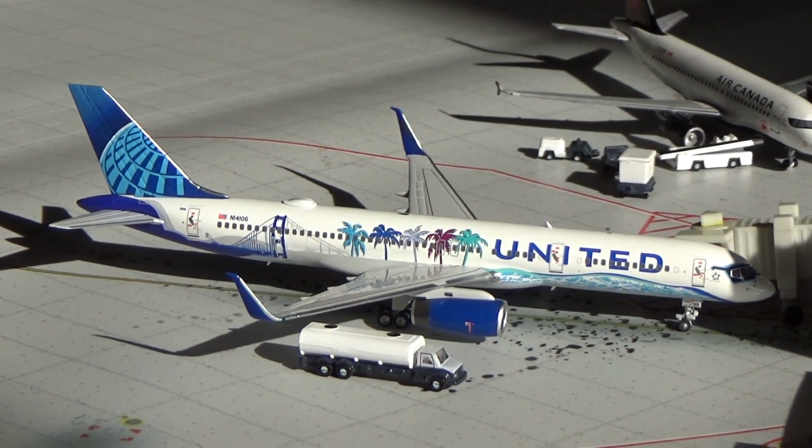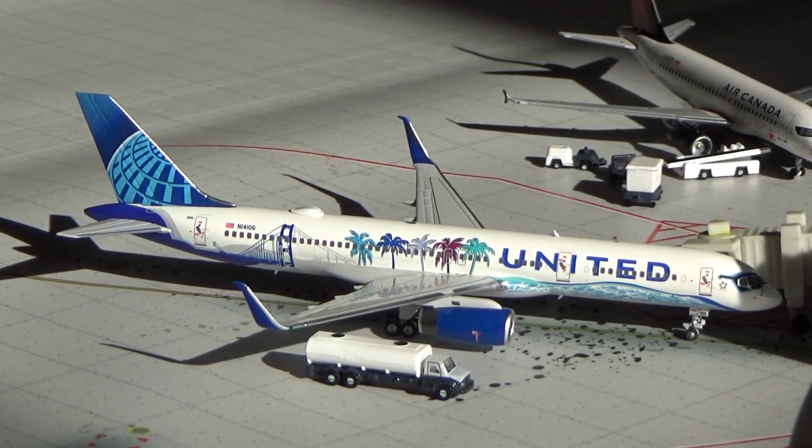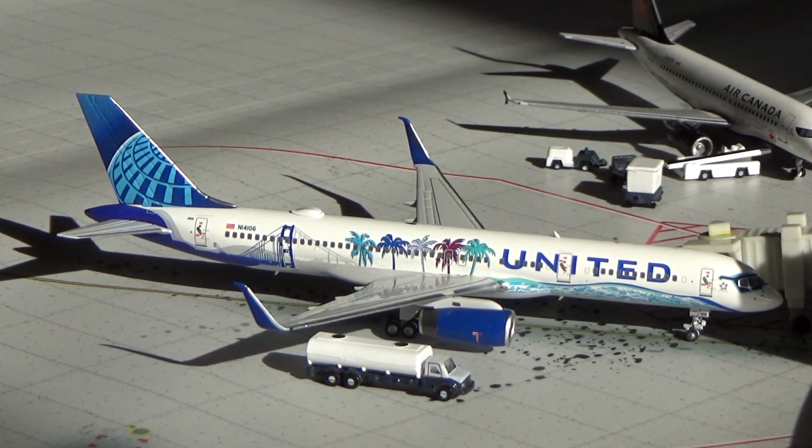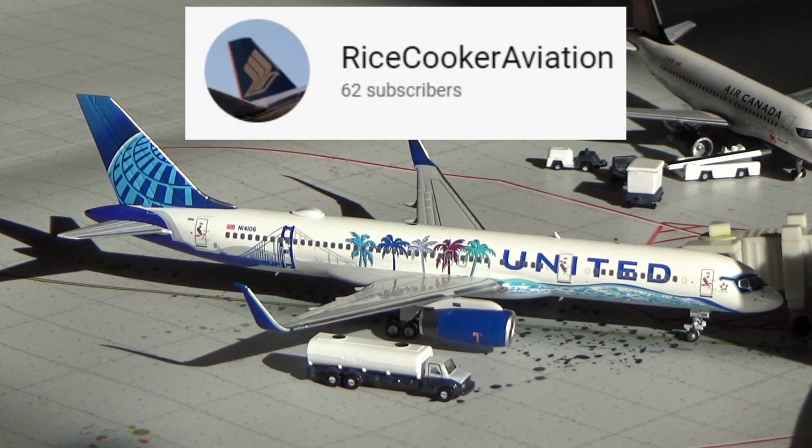The wait is over. Look at this thing right here. We have the United Airlines Boeing 757-200 by NG Models in the Herrar, California livery. This thing is fantastic. God, it looks so good, man. I'm really glad to have it. Hopefully I'm able to use it a lot. He arrived in from Houston Intercontinental, which has been fluctuating between 737s and 757s, and he's going to be heading out to, hopefully I get this right, Berkeley International Airport or Rice Cooker Aviation's airport.